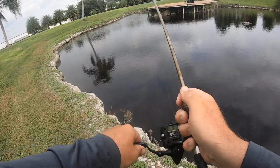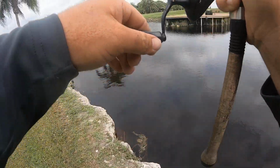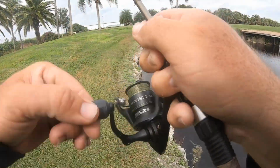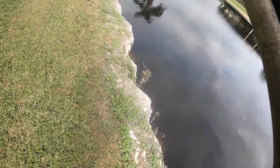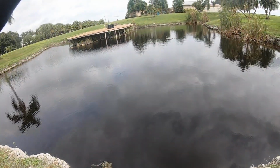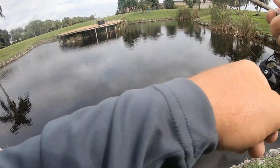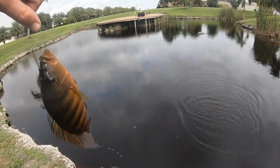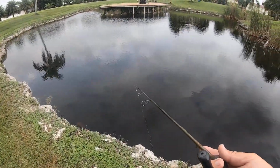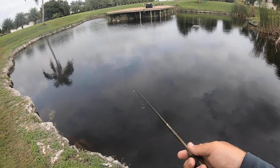No idea what we got here. This is a cichlid. Jeez. I don't know what we got. I've put red-eared sunfish in here. I've put peacocks in here. Giant cichlid. That one looks like he's gut hooked. Oof, all over it already.